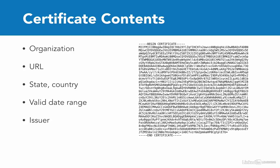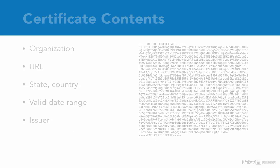Now that we understand a little bit more about what SSL certificates are, let's make sure you understand their purpose. Their primary purpose is to be used with encryption. It's so that we're able to encrypt communications and communicate securely between two different computers, usually a browser and a remote server.